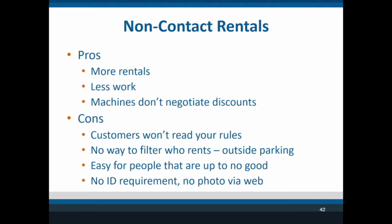Now, some of the pros and cons of these non-contact rentals. You're going to get more rentals. You close the sale immediately. They call me. I don't have to schedule it. I don't have to meet them there. I don't have to figure out when my kids are in scouts and when my wife is home to watch the kids. If you have kids, the non-contact is super helpful. Especially if you're managing it yourself. So more rentals, less work, and the machines don't negotiate discounts.